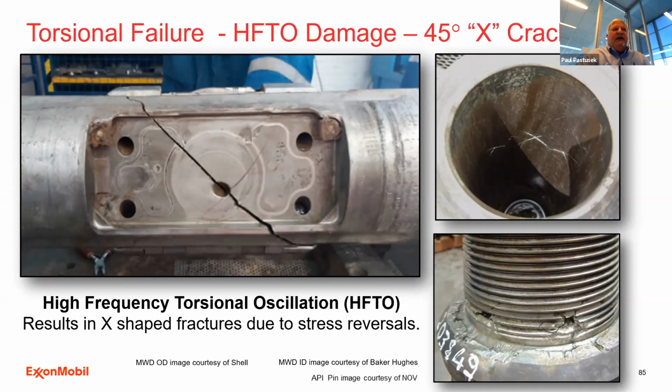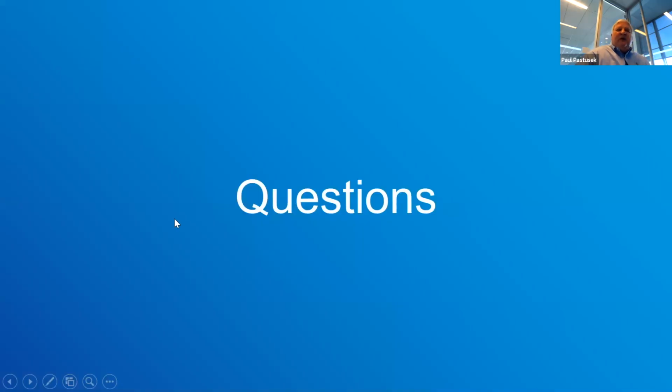I need to roughly convert that into radians per second, or radians per second squared, to get the accelerations in a more neutral format. But you'll see this when you see this in the tool failure. The question is, we're probably drilling a hard rock, and we need to go in and suppress the HFTOs. So, okay.